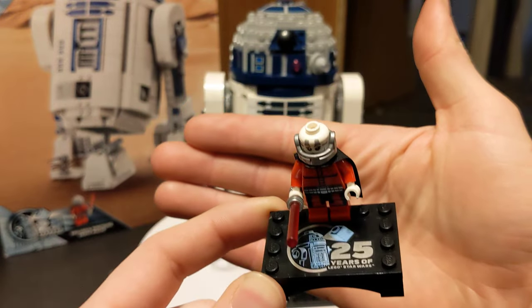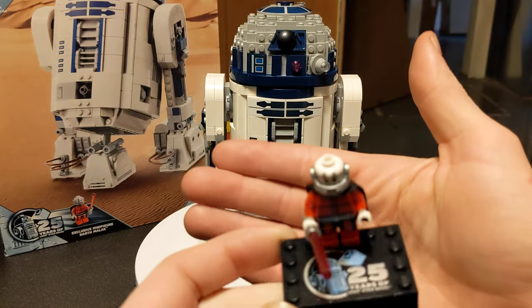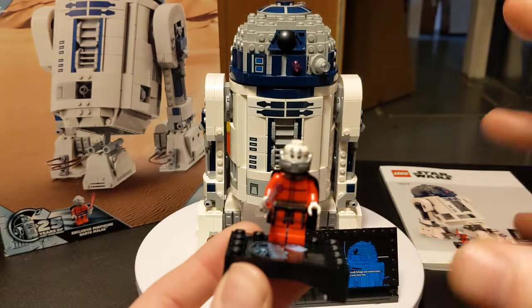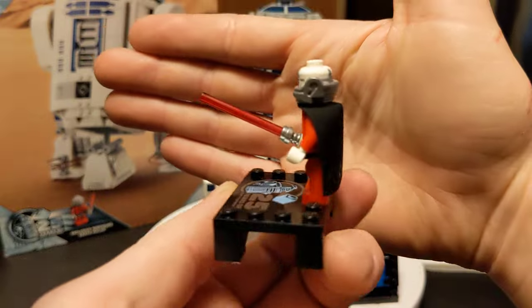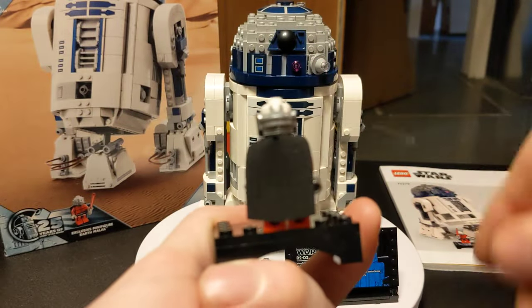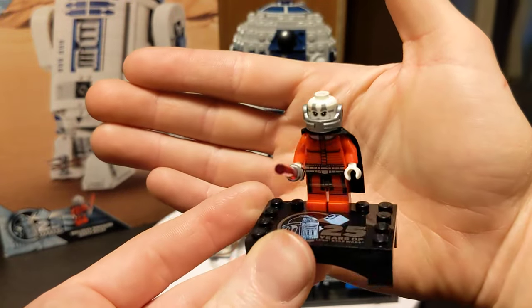So this is one of the 25 years of Lego Star Wars sets. And every time they've got those anniversary edition sets, they always give you something special to go along with it, which typically is a minifigure that has nothing to do with the actual set. He's a little dirty. And this set gives us the very first Darth Malak figure we've ever had.